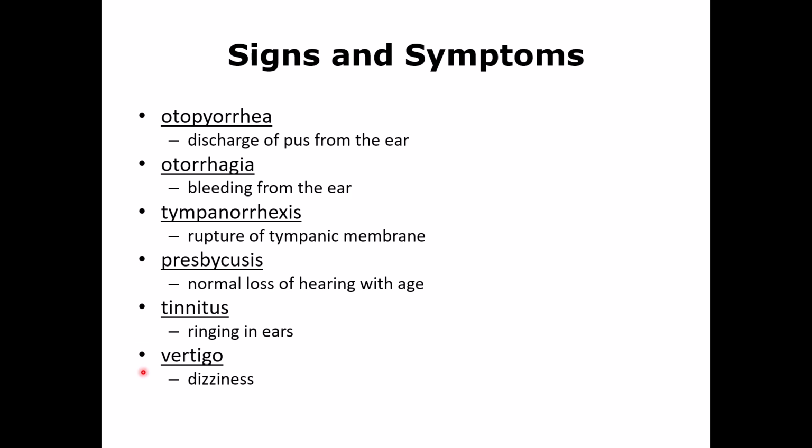Vertigo is dizziness, or a circular movement of objects that you feel around you. It can be from a cardiovascular problem, from an inner ear problem, or from the nervous system, or it can be a side effect of some medications.